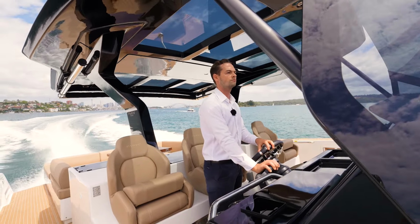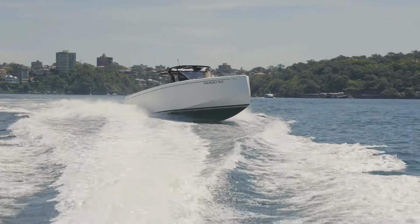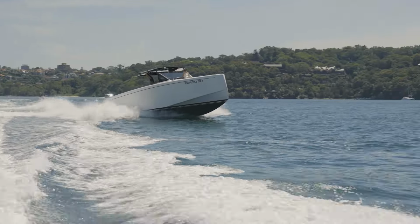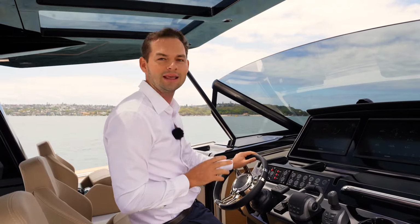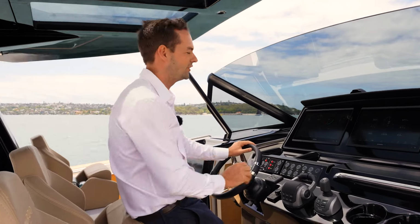Sydney Harbour can be renowned for being quite choppy, and this kind of boat, when the Sydney Harbour chop kicks in on a Saturday afternoon when the southerly hits, is going to eat it up and get you all home in a lot of comfort after your day on the water.